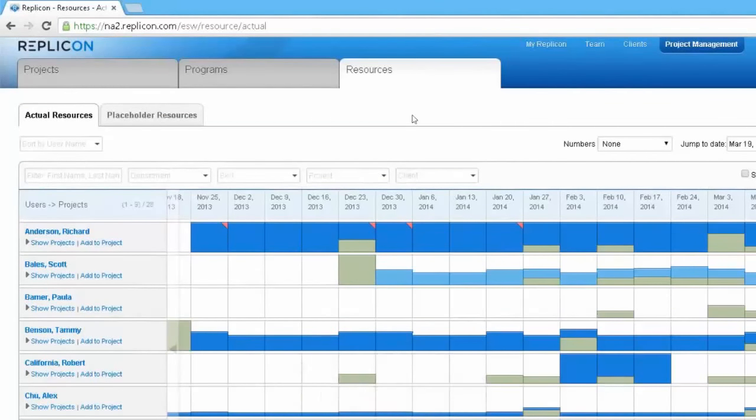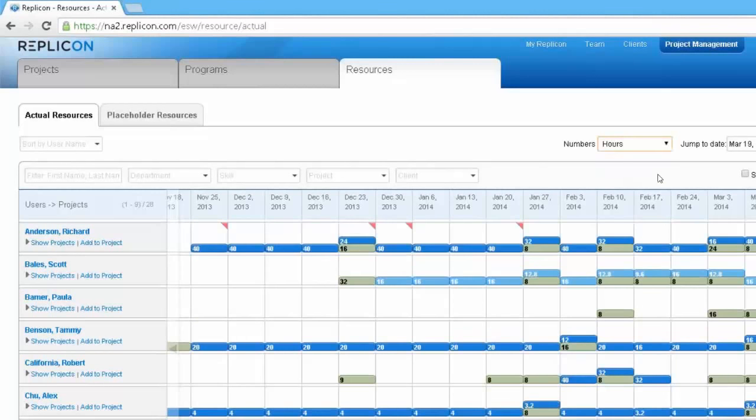Now, what we should take a look at is what drives this data. And before we do that, I'll point out that graphically is how we're seeing this data represented. If we are more numbers-based, that view can be changed to hours or percentage. And the hours view is probably something closer to what you're doing in Excel today.